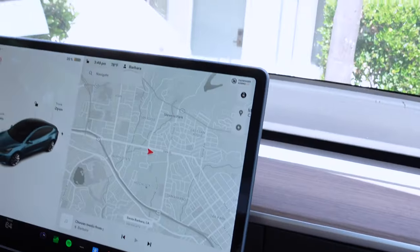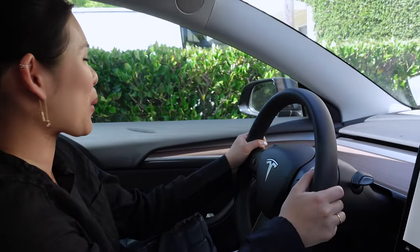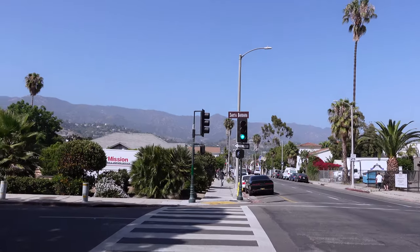Where are we going? We're gonna go see some houses. Cute houses in Santa Barbara. Just look over the room. Tesla room is very quiet.